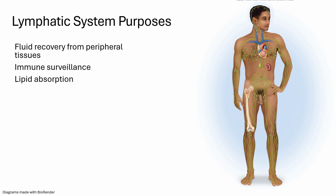The lymphatic system is not like a circulatory system. It's a one-way transport drainage system, and it transports lymph. Lymph is a clear fluid, but it contains immune cells, and it's distributed throughout the body in your lymphatic system.